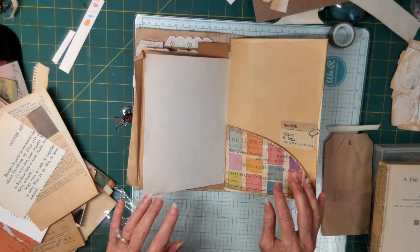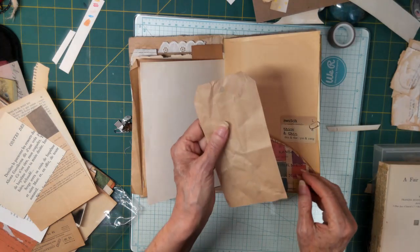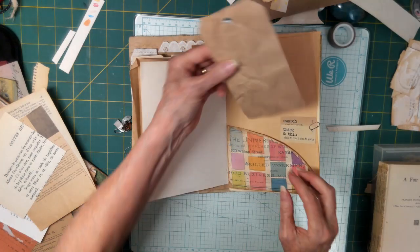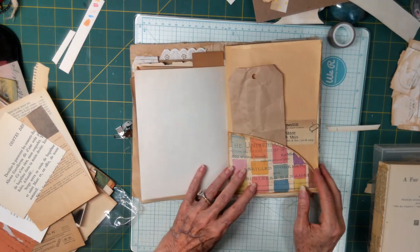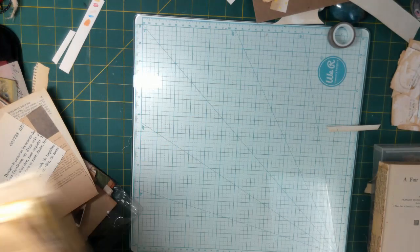All right, and then I was thinking I would have a tag. So I'd like to do number 2 on a tag, and then my tag would go in here. So with that in mind, let me move this.